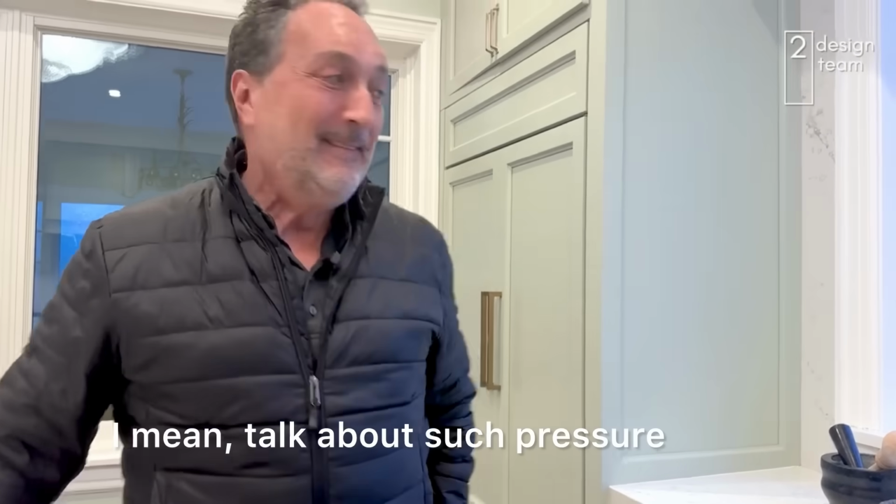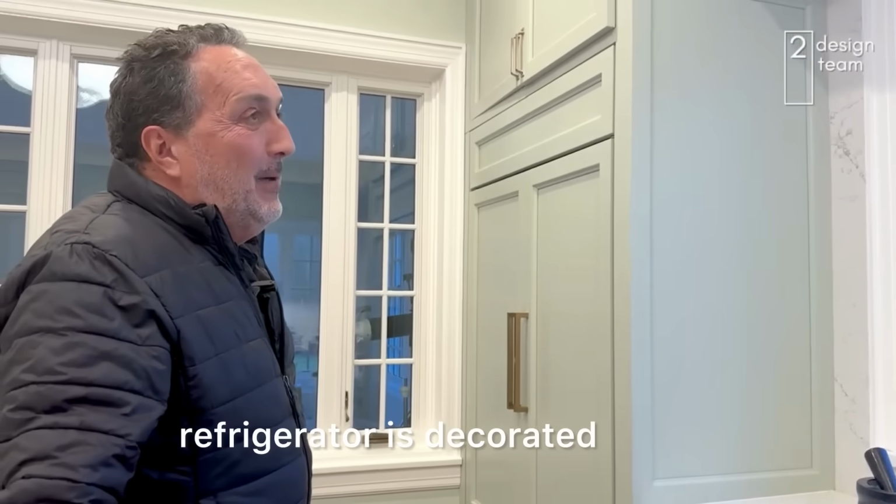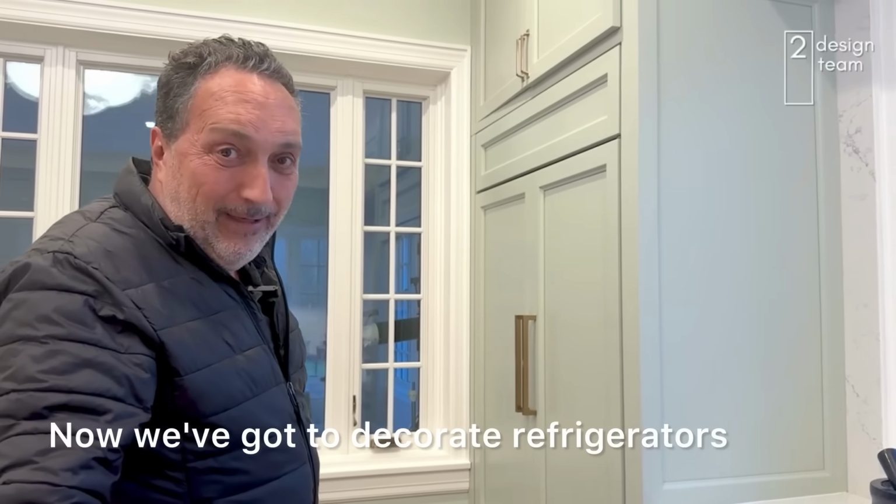I mean, talk about such pressure. Now you have to make sure the inside of your refrigerator is decorated. Now we got to decorate refrigerators.